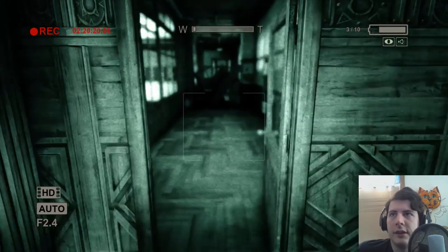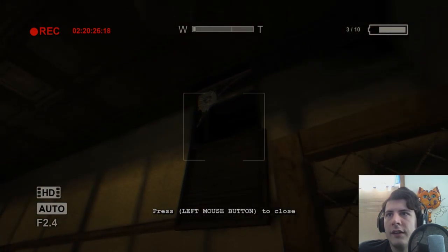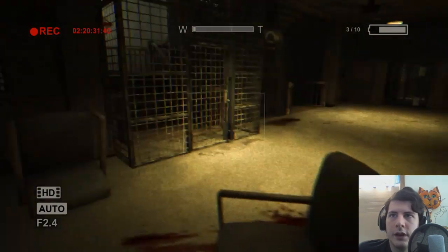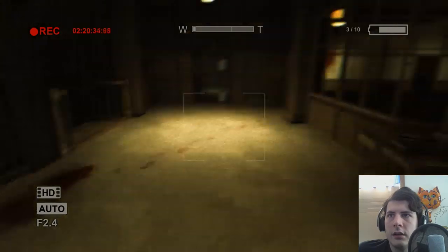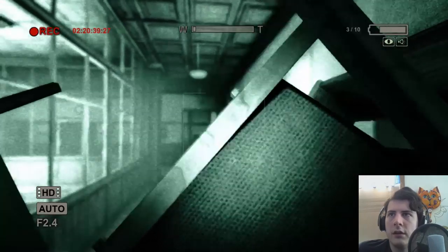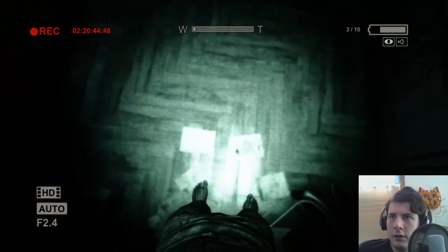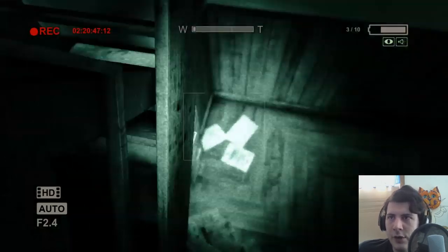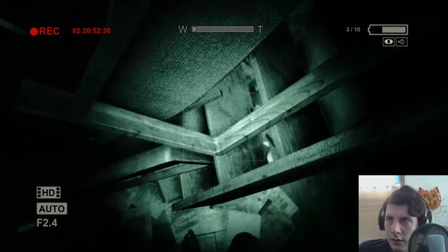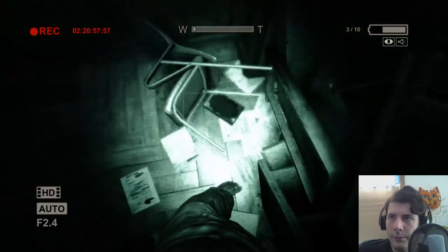I love little creaks and movements like that. See, that's where the player character jumped down from. So should I go this way? Yeah, I think I'm supposed to go that way, the bloody footprints. So let's go this way. Well, we ain't going that way. Did I just climb it? Am I flying? I am flying. Whee! How am I doing it? Oh. Yeah, see, there we go.